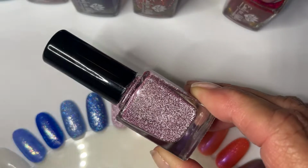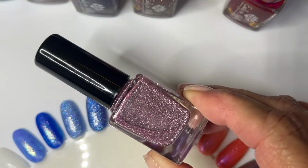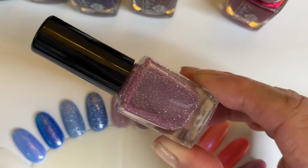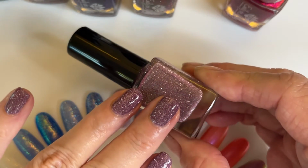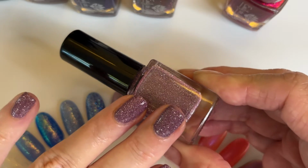It doesn't seem to matter. Oh, I think, let's see. There, now you can kind of see what the base color looks like. And like I said, this is what I'm wearing. I have it on in 3 thin coats.